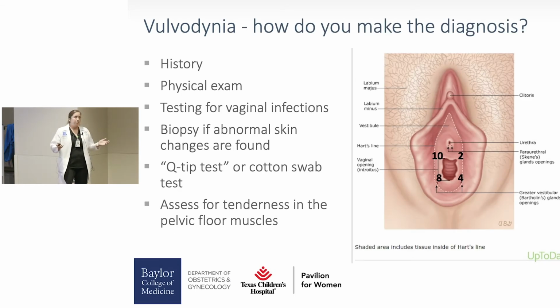So how do you make the diagnosis? Well, of course, talk to the patient, get a full medical history. What other medical problems do you have? What medications are you on? We need to do a full physical exam, and part of the pelvic exam is going to include looking at the skin, making sure there are no other skin conditions that could be causing this pain, and testing for vaginal infections, doing swabs. And then pertinent to this exam specifically, I use a Q-tip or a cotton swab to start mapping out where patients have their pain.